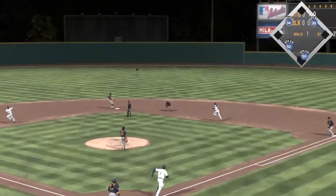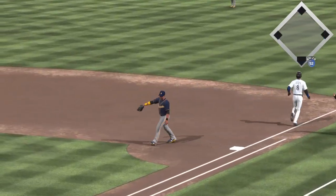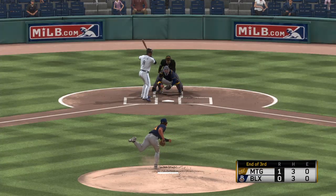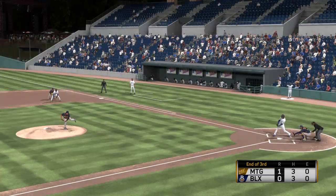On the ground up the middle. He's right there. One there. Relay to first in time. And just like that, the side is retired. Just what the doctor ordered. He gets the double play to get him out of the inning. Thursday night baseball rolls on. We'll have more after this.